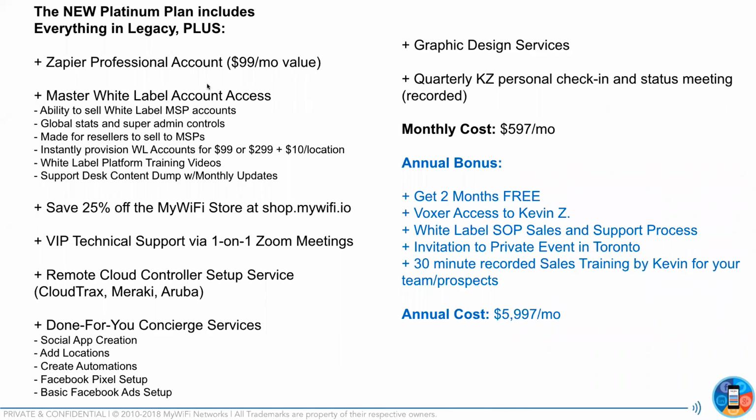So the Platinum plan will include by default a Zapier professional account that's on unlimited Zapier features, unlimited zaps, because it's a very important part of this business. It's automating marketing and being able to send your data anywhere in real time. So we're going to include a Zapier Pro account. It's a minimum $99 value because we'll give you unlimited zaps and everything included with that.